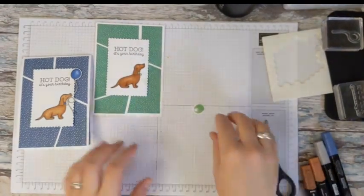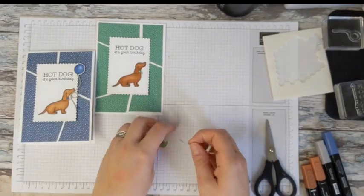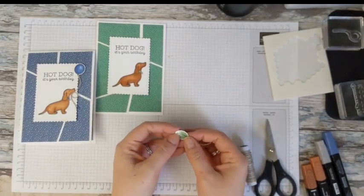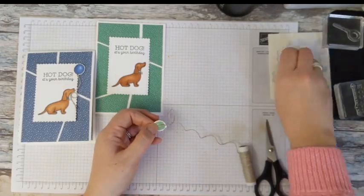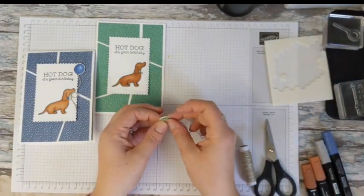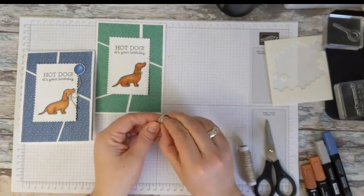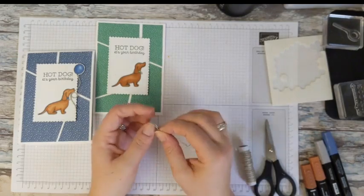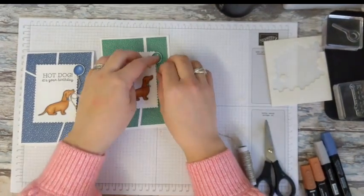So now let's create our balloon tail. So I'm going to take some linen thread and I'm going to attach it to the back of my balloon with a dimensional. So this will serve two purposes. This will keep that linen thread in position, and it will also attach our balloon to our card like so.